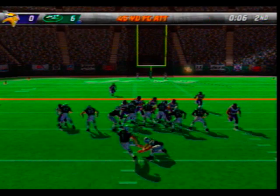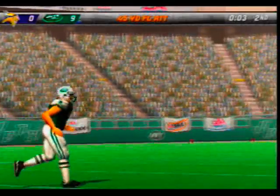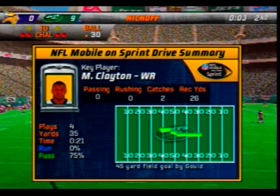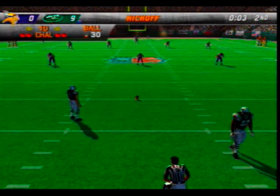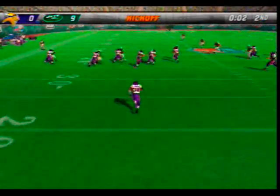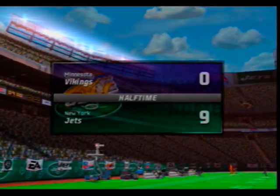This is going to be about a 45-yard field goal attempt. The try is good. Number nine is back and ready to put this one in the air. Going with the squib kick from the 18-yard line. That's the end of the second quarter with the score. New York, 9. Minnesota, 0.